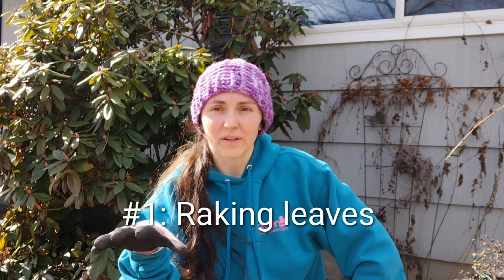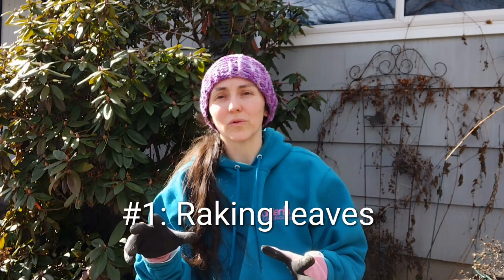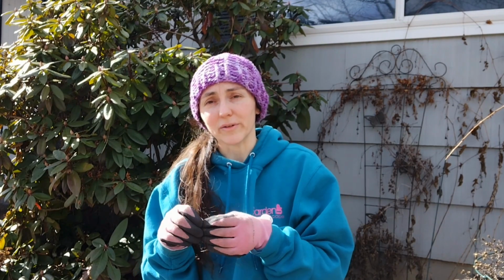There are a lot of pollinators and other critters that tend to overwinter in your leaf litter. And so by raking up those leaves now, you're literally removing and possibly killing those pollinators and critters. So leave the leaves right where they fell for a little bit longer. And if you need to pull them back to uncover your bulbs, do so gently. Just pull them off to the side and then leave them there.